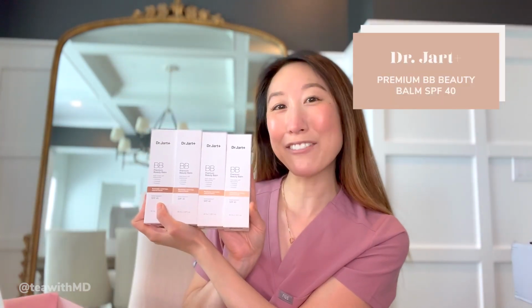Cool. This package is from Dr. Jart. This package contains a whole bunch of BB creams, beauty bombs in every color. So I will probably choose like either the lightest or the second lightest. I am interested in this product because it's one of those like makeup skincare hybrid products. This is a beauty bomb with niacinamide, and it hydrates, conceals, and protects. It has SPF 40. So it's basically like a tinted moisturizer sunscreen.